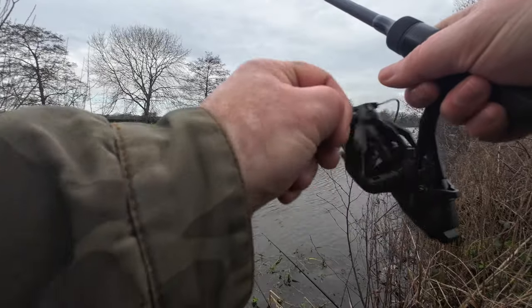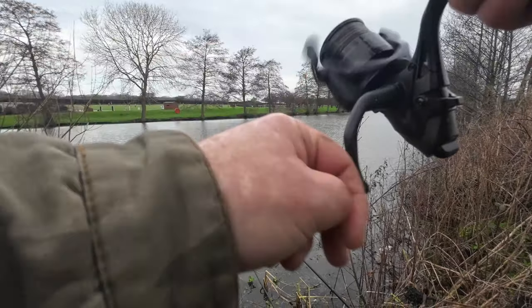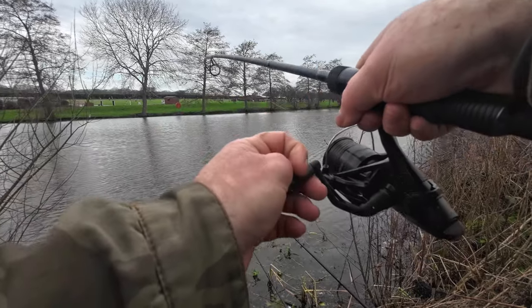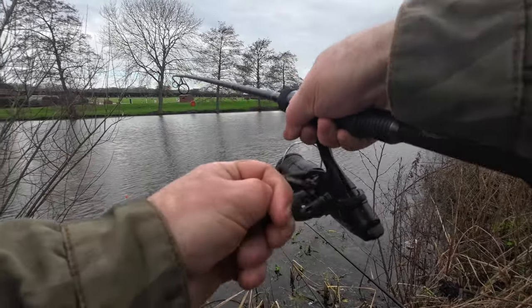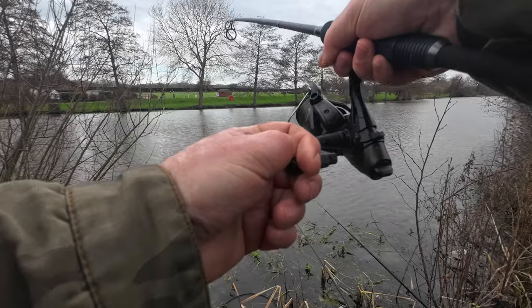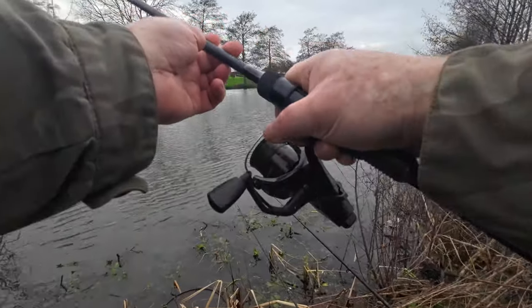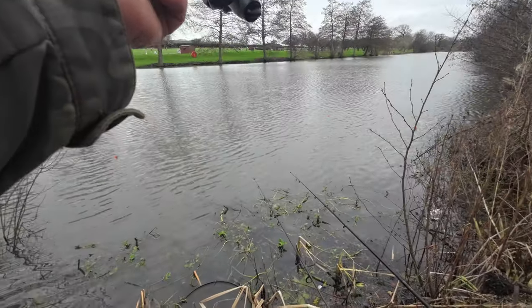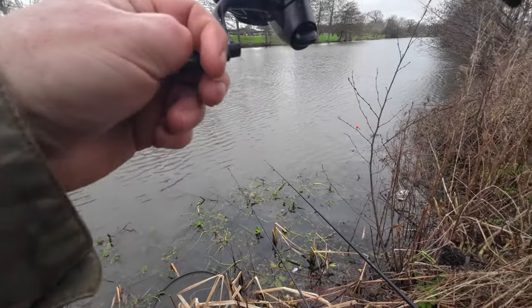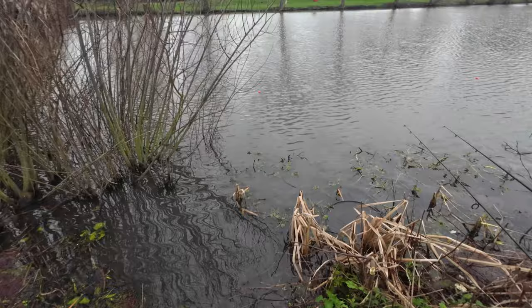We're in. This is on the bluey. Now I've got to try and get it in so I can land it. Oh, it doesn't look too bad. Not massive, but. Come on.